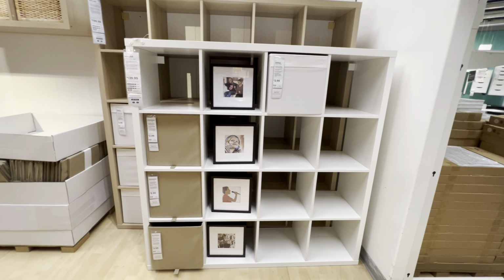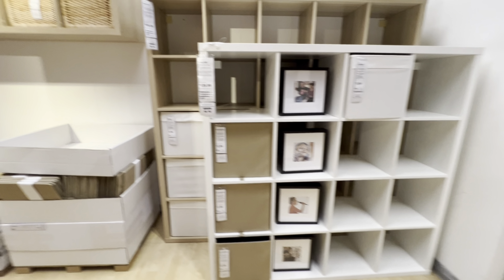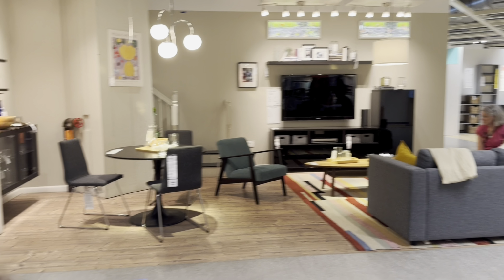I already have one, so I'm just getting another one to match it and put his toys in. Look how cute that area is over there.